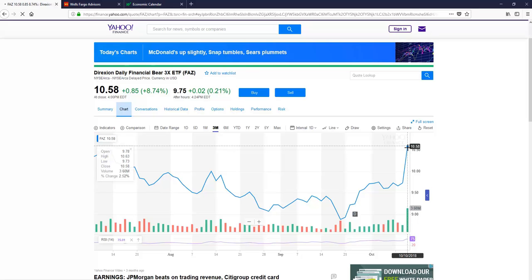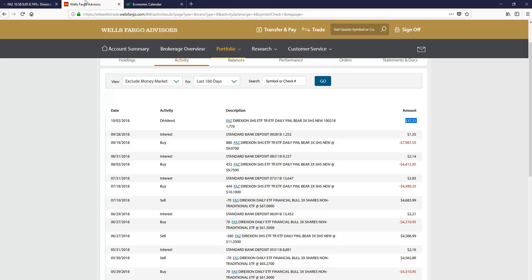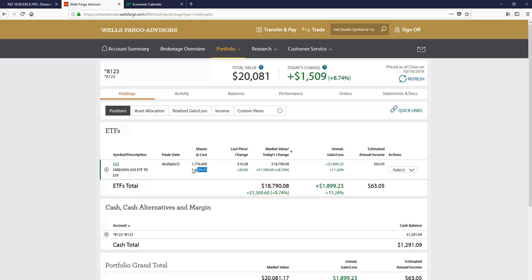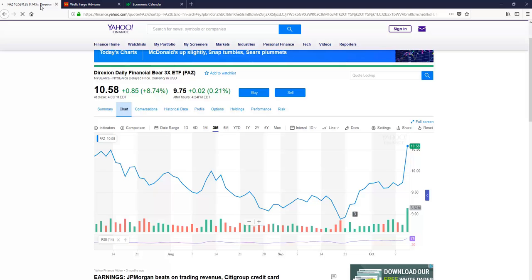At $10.58 right now, so we're a full dollar above our purchase price. Let's go back to it. We bought this thing at $9.51. That's what we averaged down to. So initially we bought it at $10.10, and after buying more shares, we've gotten down to $9.51. Okay, so we're at 10.58 now.